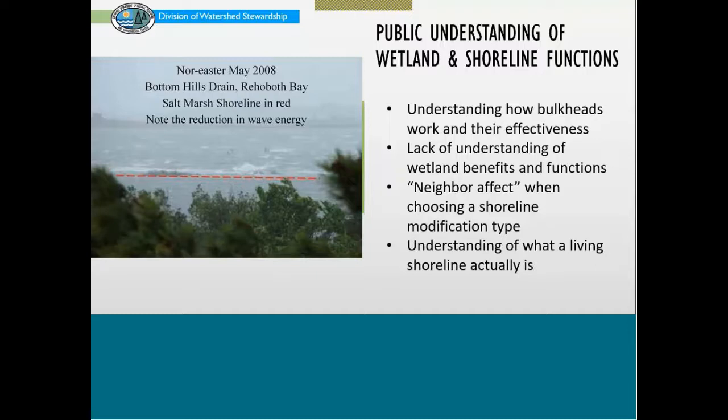Even further, there are benefits of why choose living shorelines. All those benefits we talked about before are great selling points that I think a lot of the public and even practitioners don't generally understand. This picture is one we use quite often in presentations, and it is really good at showing how a tidal marsh can reduce wave energy. That red line is the edge of a tidal marsh, and it's completely flooded, but you can see the wave energy has died back.